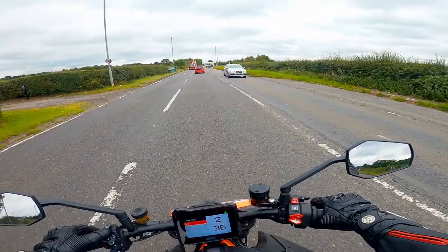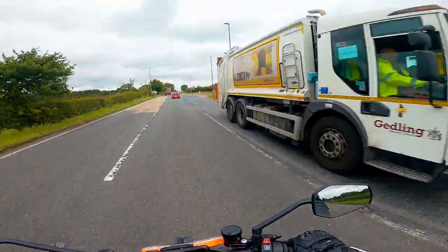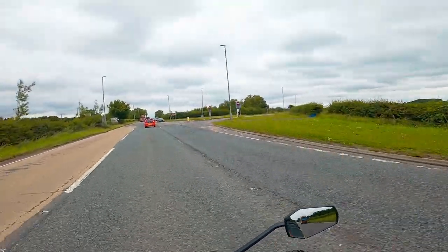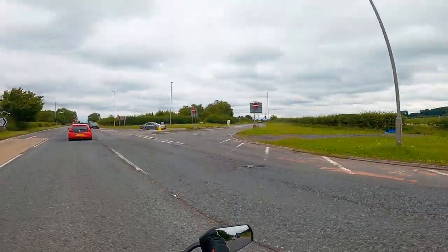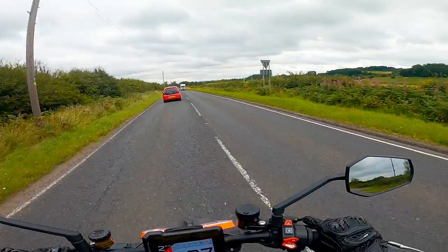In fact, if we put it into Sport, right, it's in Sport now. Let's see what difference that makes, if I can tell. Sometimes you don't actually get much discernible difference.